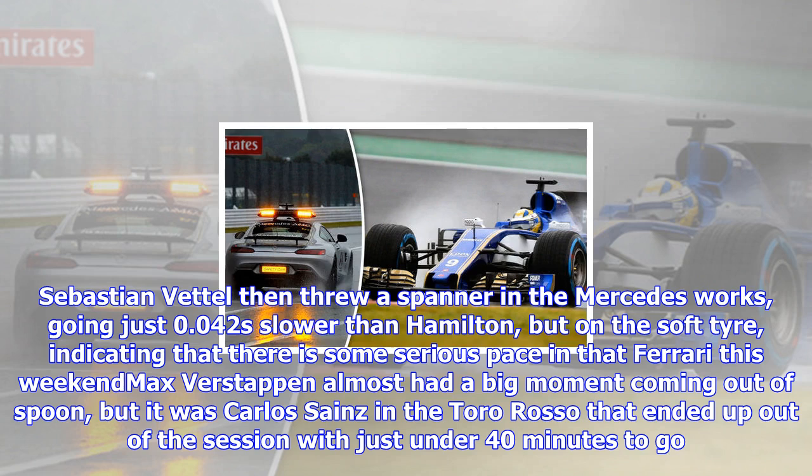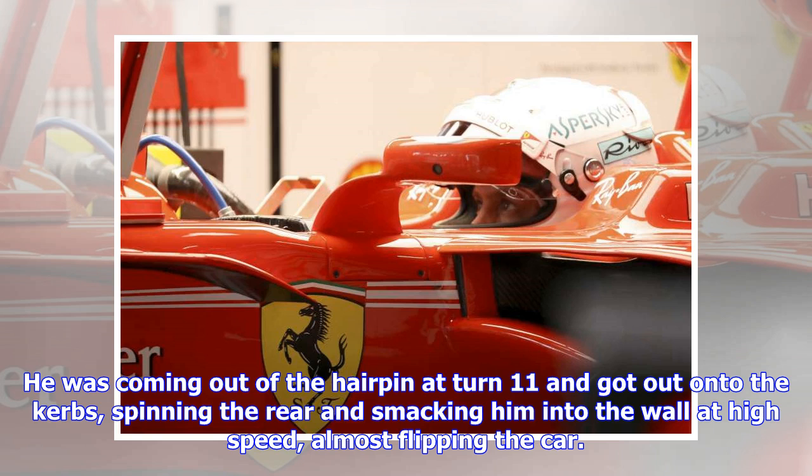Sebastian Vettel then threw a spanner in the Mercedes works, going just 0.042s slower than Hamilton, but on the soft tire, indicating that there is some serious pace in that Ferrari this weekend.